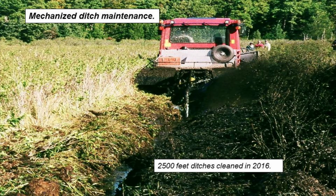This machine is a piston bully. It's the type of machine they use to groom the ski slopes. It's super light. It floats over the marsh. It's lighter per square inch than I am when I step on the marsh in my boots with the heel and everything. So this machine is great. It goes along the marsh very easily. Once it goes by, it looks all muddy at first, but then the tide comes through, the grass pops up, it rains, whatever. You can't tell we've been there other than fish are now swimming up and down that ditch.